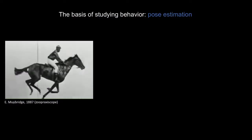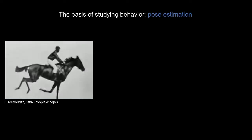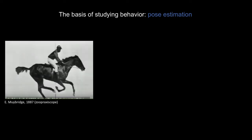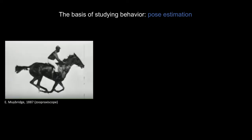So the general problem that DeepLabCut is trying to deal with is the analysis of behavior. You all know that humans have always been interested in studying behavior. And historically, that has been very difficult, of course, because there were no high-speed cameras. And this is, for example, the first high-speed recording of gait. And it allowed us to answer scientific questions like, do horses ever have all four hooves off the ground?